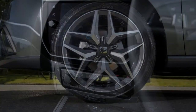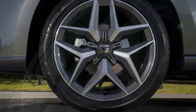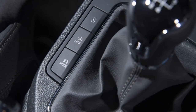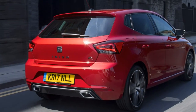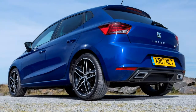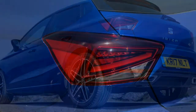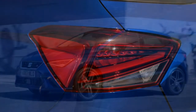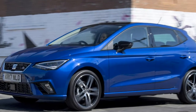Higher spec models come with a variable height boot floor as well, to provide some extra flexibility. In terms of extra storage, there are big door bins, plenty of cup holders and some neat areas to hold bits and bobs. It's impressive for this kind of small car. Folding the rear seats down is easy, expanding the load capacity of the Ibiza to 823 liters.